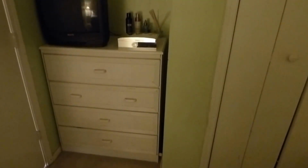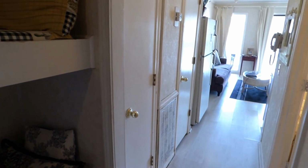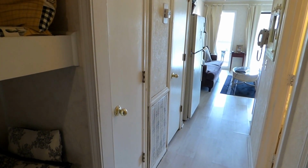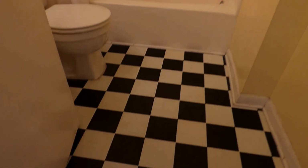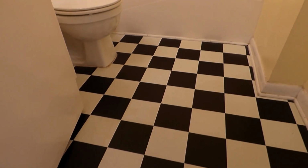And behind the door, the closet is here to the right. You have some mechanicals in those closets and a storage closet there. And the single bathroom here with the tub and shower. We do have the tiled floor, or actually it's a sheet vinyl floor.